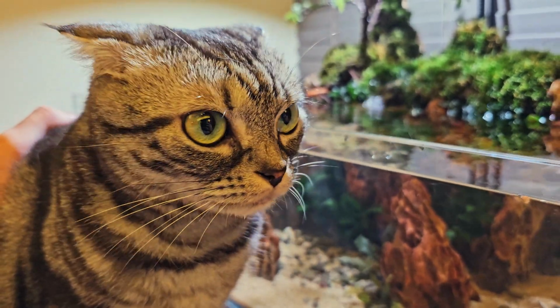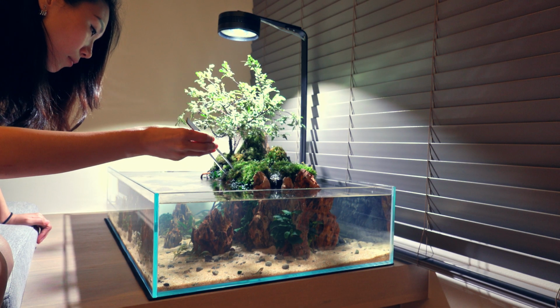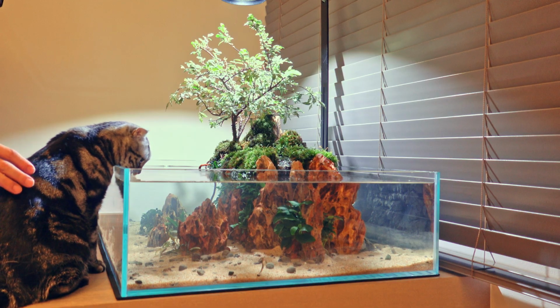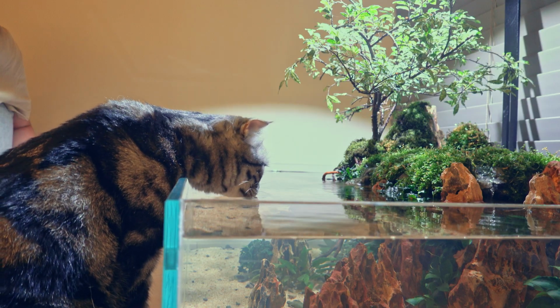On the first day we moved the fish tank to my friend's house, her cat was fascinated by the new aquarium. It kept circling around the tank and even tried to drink the water. The scene was both amusing and a bit worrisome.